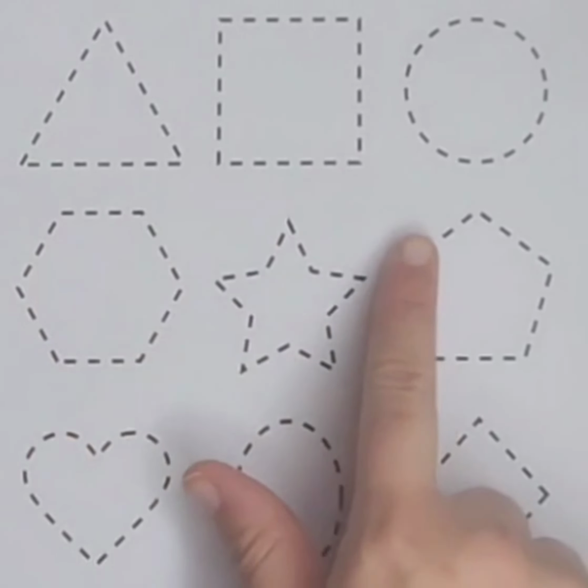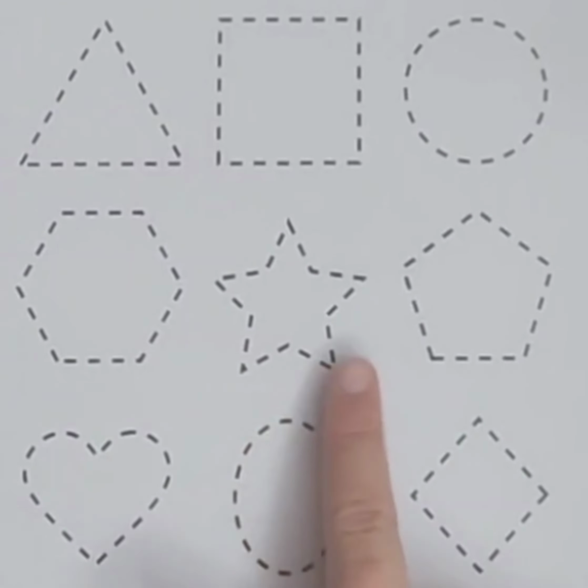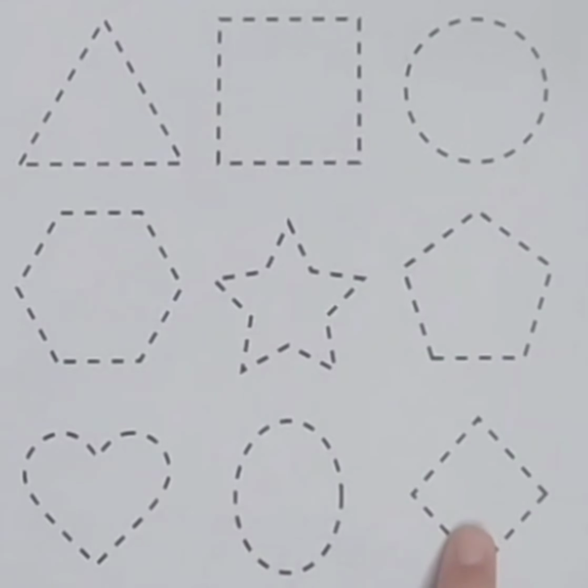Hello, kids. Let's learn shapes. Triangle, square, circle, hexagon, star, pentagon, heart, oval, diamond.